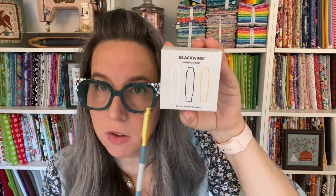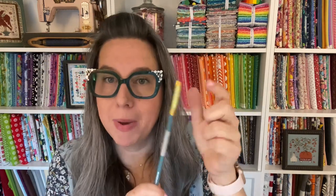These are point guards. Now, of course, when you have a fancy pencil with a fancy point that you use your fancy sharpener for, you want to protect your point. So it's kind of like a pen cap, but for your pencil point. And it's gold. There's three in the box. There's gold, silver, and black. My mom's already claimed one to go with her starter kit. But I had to keep the gold because it's beautiful.